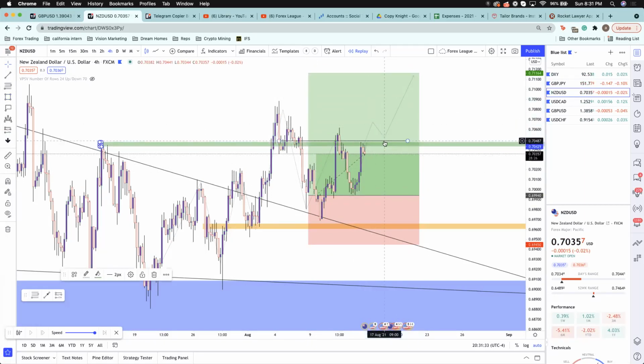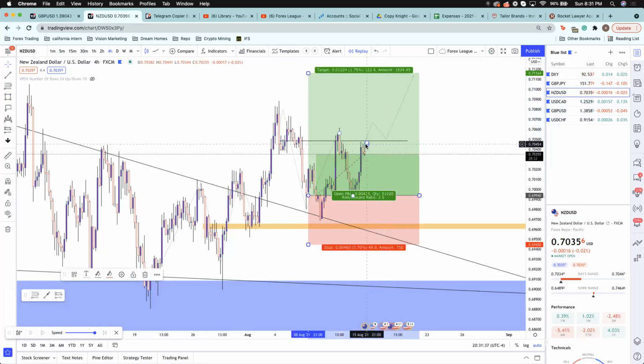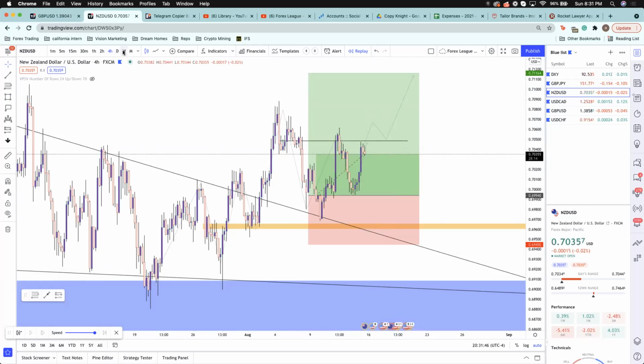And if we do, that's when we'll look for the retest, and that's when we'll be able to take advantage potentially of this trade. So let's see, is fib useful in the weekly time frame? I personally don't use it on the weekly time frame. You know, it's just part of my strategy.